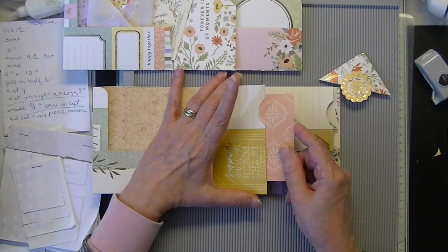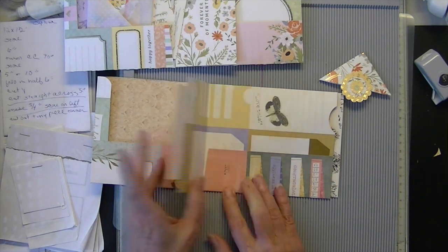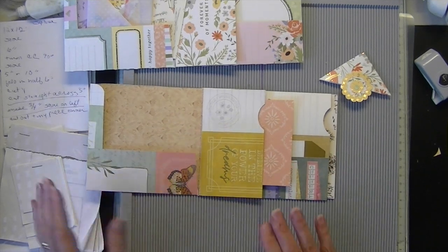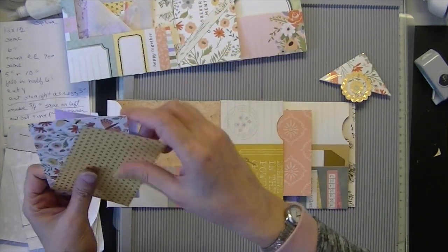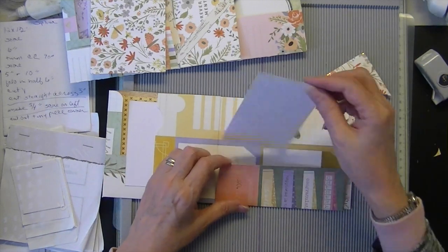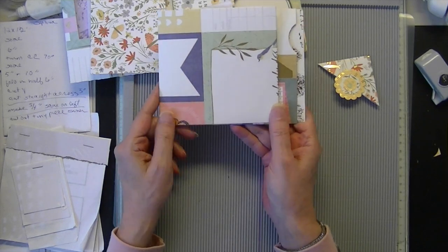And I just clipped that both sides, or punched that both sides, because technically you could use it, flip it either way. So I just put the notch through both of them rather than maneuvering my punch in there to try to go differently. And then there's that. And there's that. That's amazing how well those papers coordinate. And there's your little book.